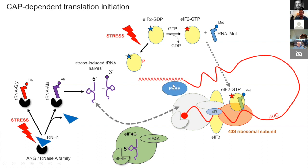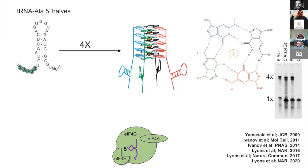And how does this interaction take place? This is something very interesting. These authors have shown that it is essential for this function the presence of 5 consecutive guanines in the 5' end of the 5' halves of alanine and cysteine tRNAs.